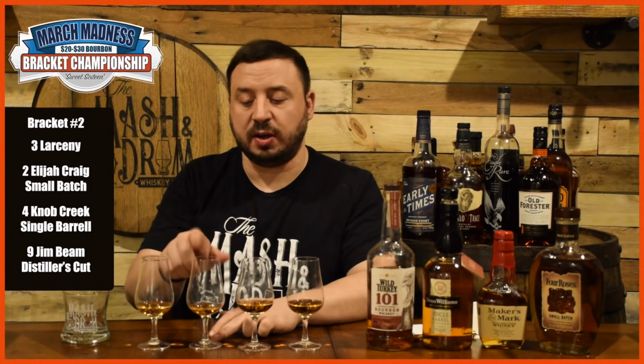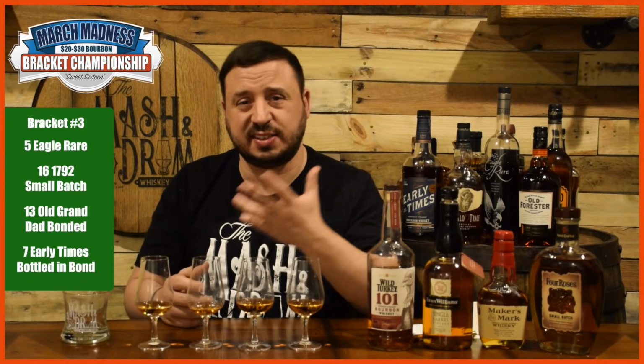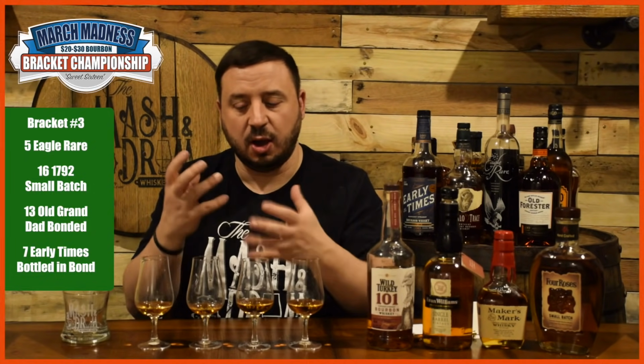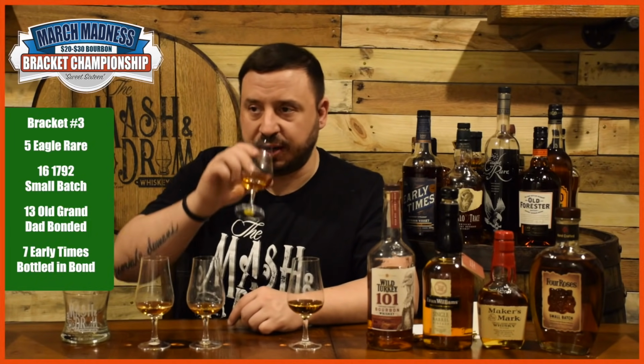Yeah, the finish on this one is really winning me over. It's just sticking around. That really nice cinnamon punch to it, a little bit of definitely a sweet oak flavor. That's probably the sweetest, oakiest out of all the three, which is really nice. So, all right, let's go for number 2 here.